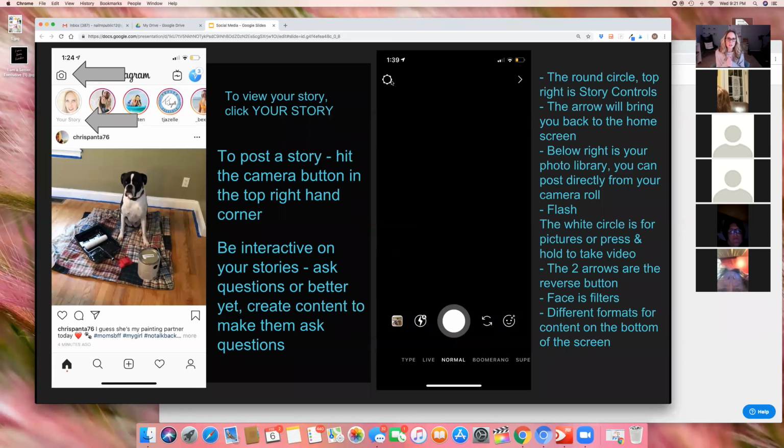So the controls, I think you can just go in there once and check them out. They're very specific. I wrote them down because I didn't even realize there were so many things in here.